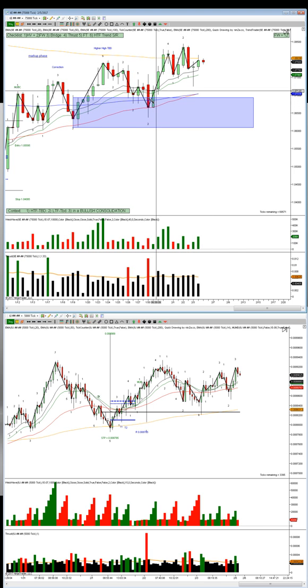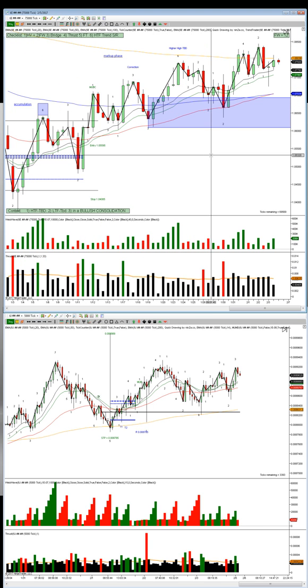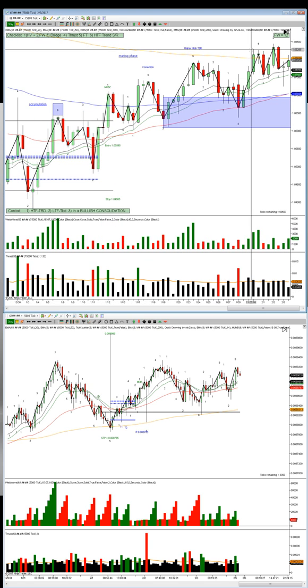And I just need to be cognizant that this is an uptrend. You really don't want to short, because it won't help. The line of least resistance, aka the trend, is up.